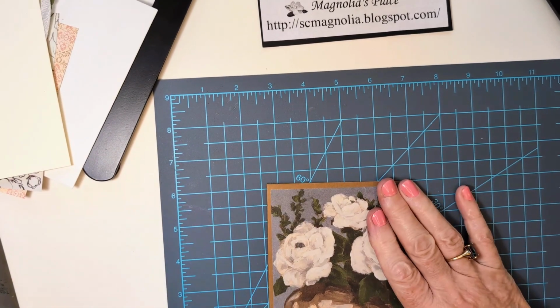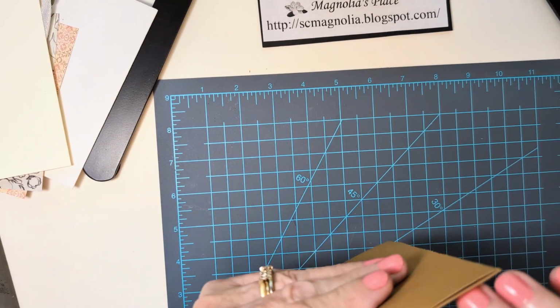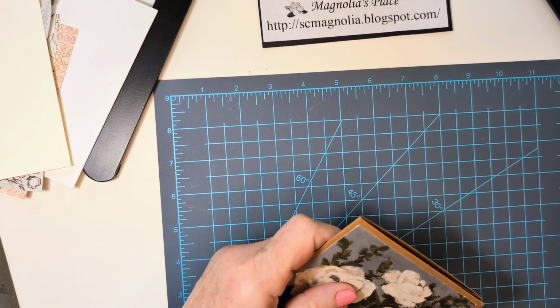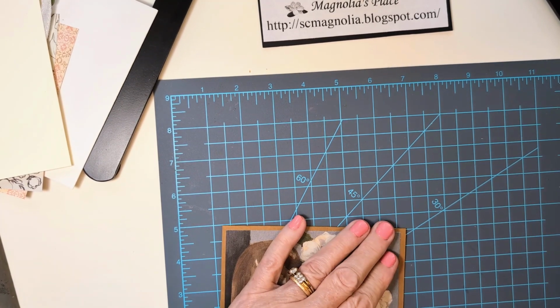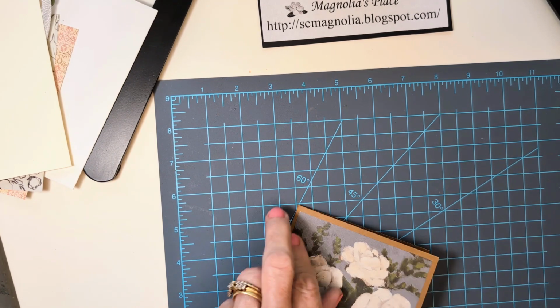So how's the weather where you are today? Is it hot? Yeah, we're always hot here in South Carolina in the summer. It is what it is. But you know what? I love it here. I don't care if it's hot. I have air conditioning. I'm good. If I don't want to be out in the heat, I just come in the house.